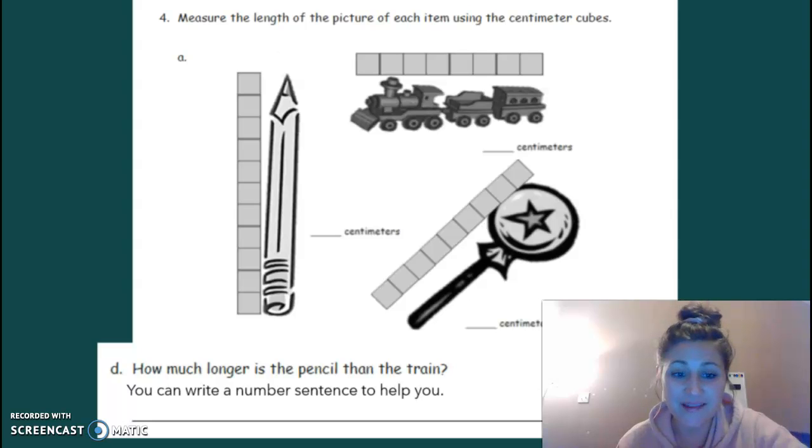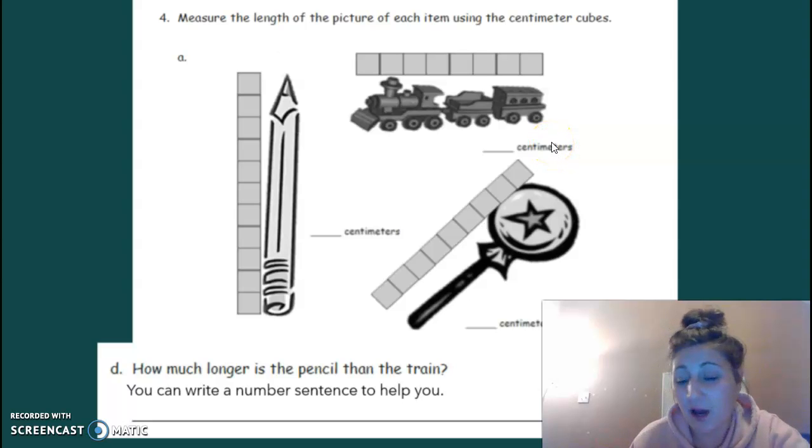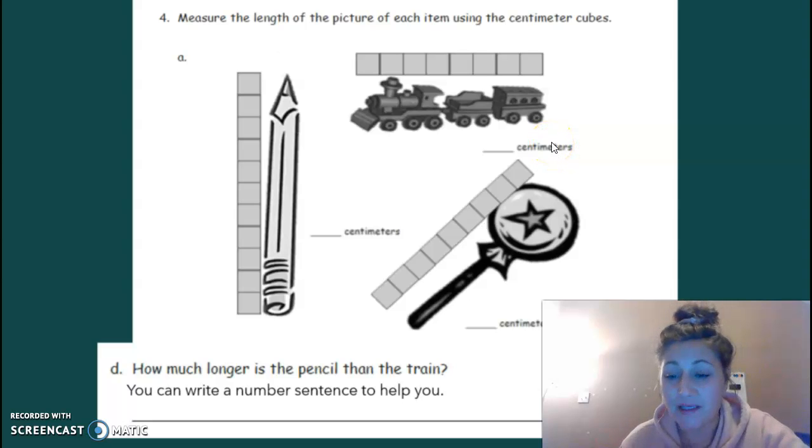All right, your very last problem. This says, how much longer is the pencil than the train? You can write a number sentence to help you. So you've got to figure out how much longer your pencil is than the train. Some of you might be able to figure that out by looking at your cubes, but here's what I'm going to tell you to do.